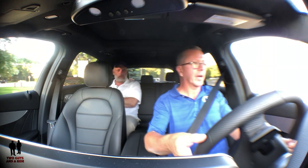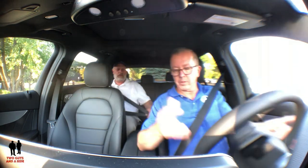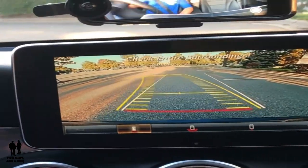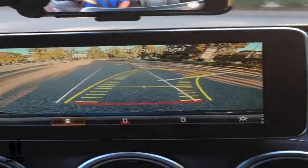But I want to do one thing. We're in a parking lot. Part of what you were talking about was how easy it is to park and how easy it is to navigate. How very simple it is. And you see you've got the trajectory with the lines. I'm going to overshoot that one, so let's go to this one.